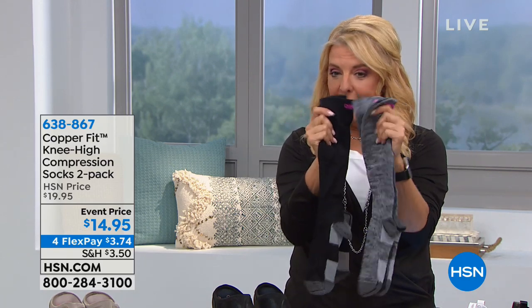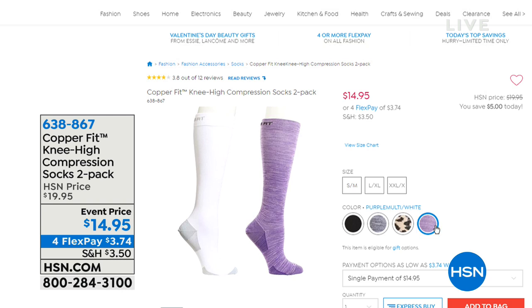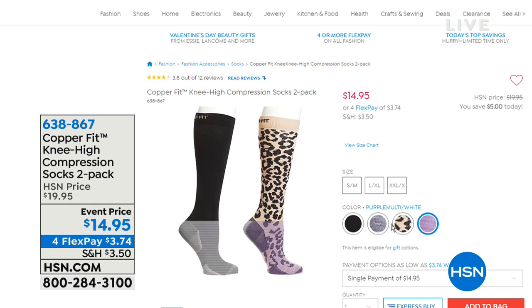Now this will blow your mind. $14.95 event price for a set of two. So here's your combo. I mean, come on, compression socks and leopard. That is so cute. So it's black leopard. So we have, there's the leopard black.